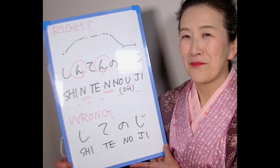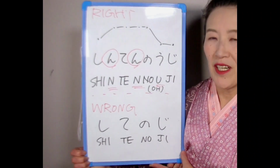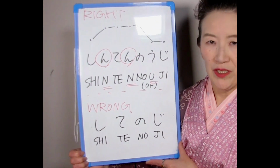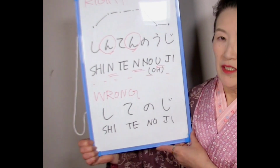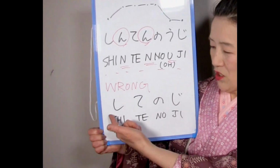I could understand what she tried to say because the Japanese boy pronounced the place correctly. Shintennouji is the correct pronunciation. Shintennouji. This is not Shintennouji. Shintennouji. If you say Shintennouji, most Japanese people catch it as Shintennouji.